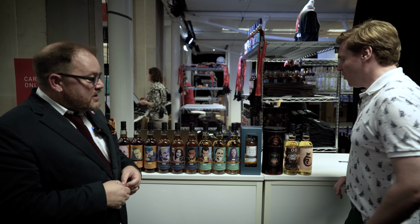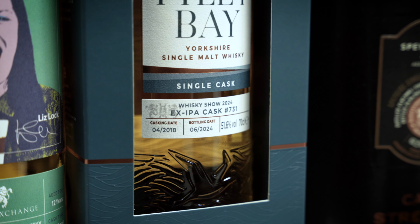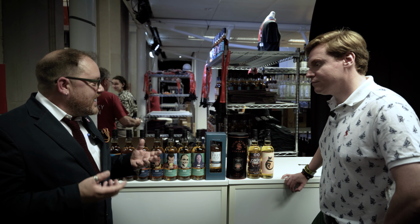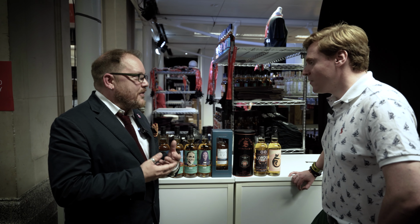It certainly isn't. So we've got some exclusives for the show. We've got an ex-IPA cask from Filey Bay, beautiful, floral, fruity, as you would expect from Filey Bay in an IPA cask. I think this is wonderful. I tried this a little bit earlier, it's really interesting. It was described as a marmalade IPA cask. I'm not a huge beer drinker, so I was like, okay, all right. But beer is just unfinished whiskey, really, let's be honest.